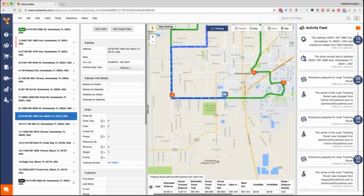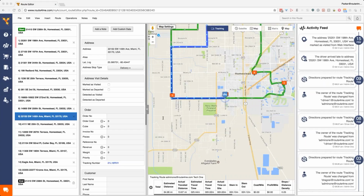That's super helpful, especially if you have new drivers, high turnover, whatever it is. You just want to check in on your drivers and have that peace of mind. You want to make sure your drivers are avoiding speeding, preventing potential liability claims against the business due to reckless behavior. It's a really big issue and can be really costly to business owners. So this is a really easy way to check in on your drivers.